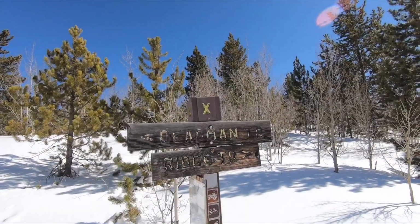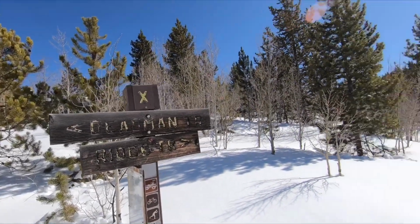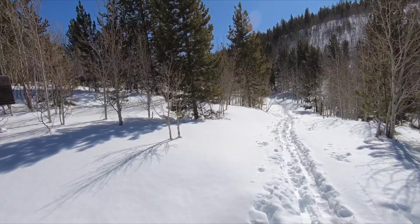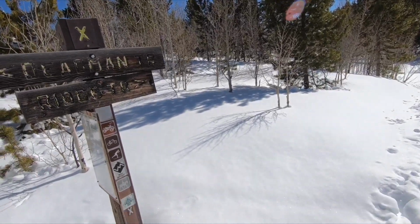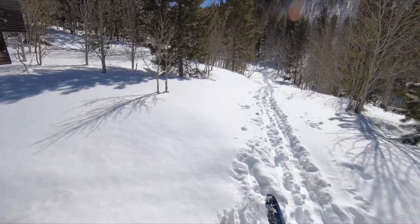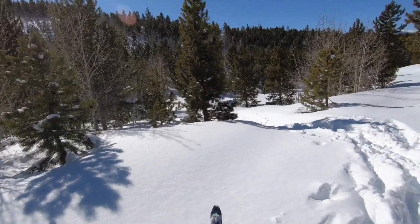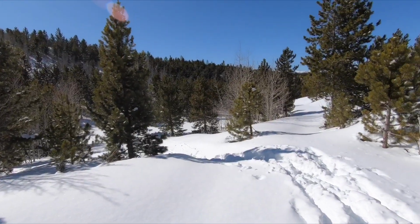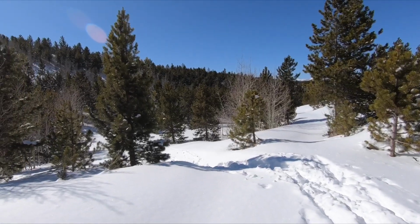Okay, so here's the actual trail marker showing the ridge yurt going that way, and then Dead Man's Traverse going this way and that way.